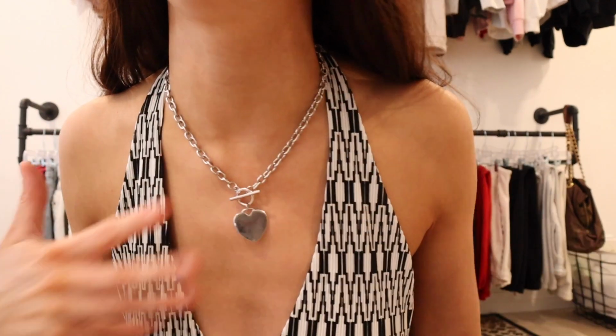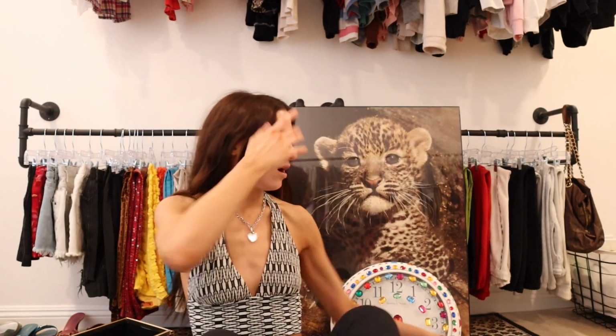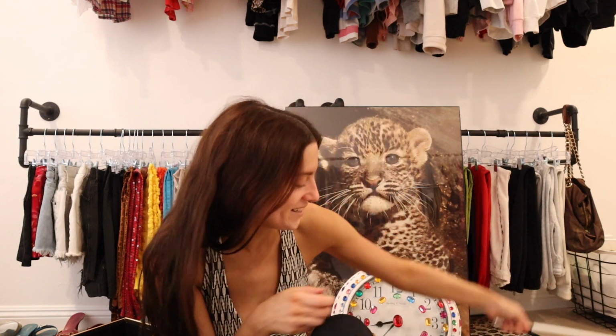And the next thing that I found there was this really cute necklace, and I'll move up and show you guys because it honestly just gives me major Tiffany's vibes. It's just got that classic Tiffany's look to it. So I thought this would be so cute to add on over honestly any t-shirt or anything like that this summer. We love love.